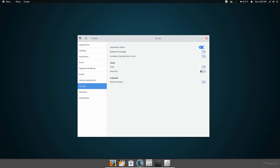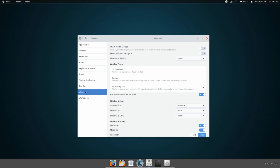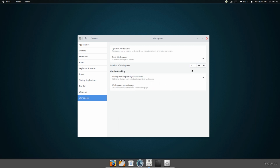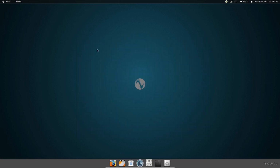For example, if I click on seconds and you look over here, you'll see that the seconds comes in, but the icons won't. Interesting. Windows, we can control some aspects of window behavior and workspaces. How many workspaces are there, how they're handled, and pretty much that's your settings.